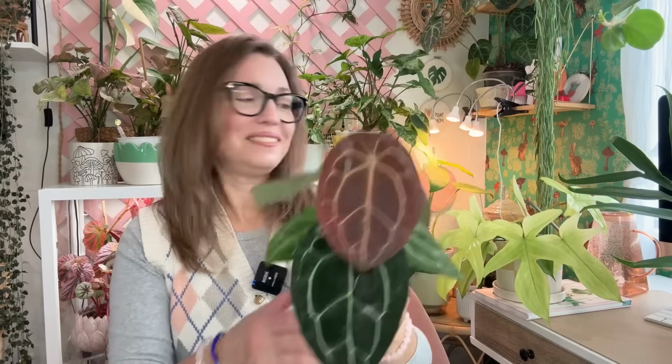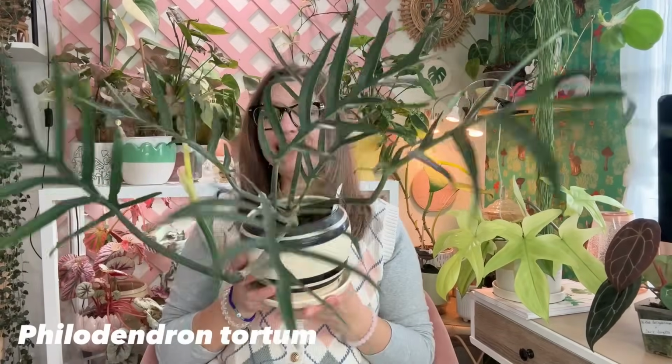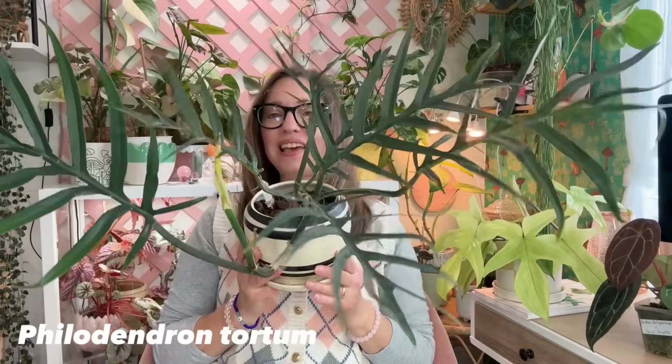Love it. Are you ready for another philodendron? Here we have my philodendron tortum. And okay, this one really is big, but I have been enjoying the heck out of this plant.